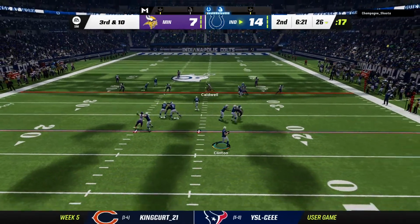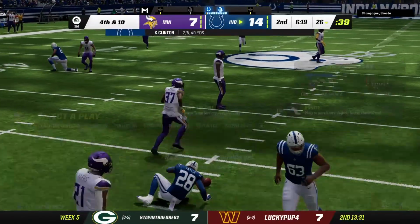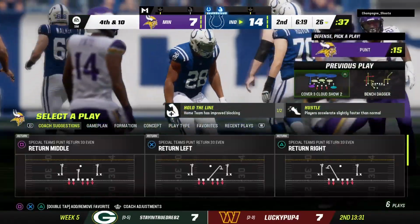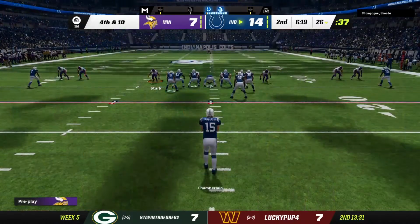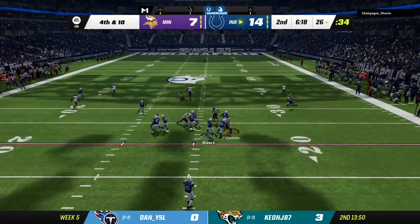To throw on 3rd down, Clinton. And now another one thrown incomplete. That could be the stop this defense needed to get them back on track. They've been pretty well dissected by the offense here in the first half. After that possession.